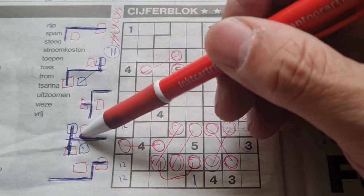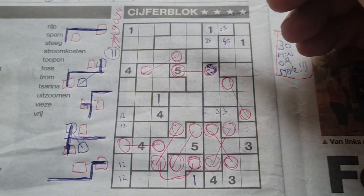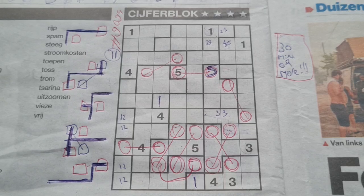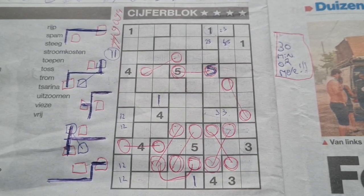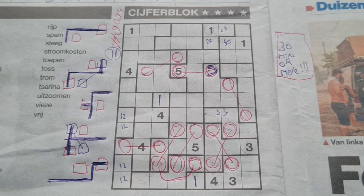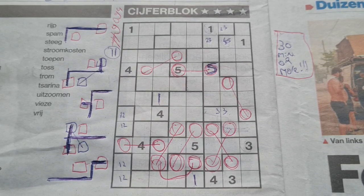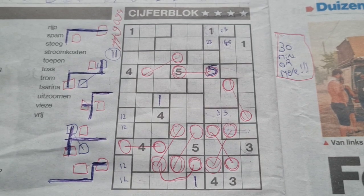We have here 1, 2, 3, 4, 5 shapes, figures, structures, or constructions that you need to recognize. Maximum 6. Not in this puzzle. In this puzzle, we have only 5 of them that you need to recognize. And the question is why you need to recognize those shapes. Well, then, the following step, it's easy for filling those numbers.